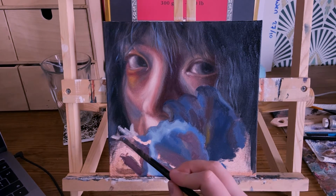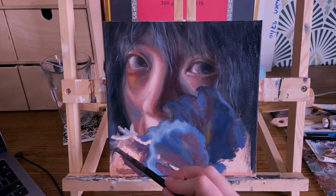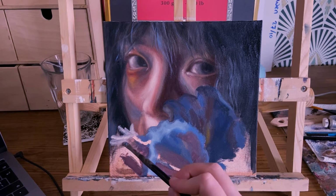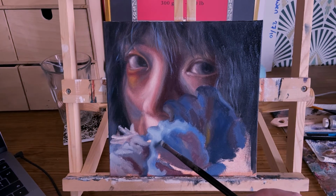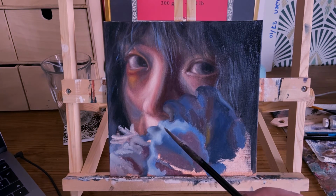As I said, I often use very small brushes and tend to blend a lot. So today I looked for something with a different composition that was a bit more interesting than just a portrait. I don't really have any experience with painting flowers, so I stepped out of my comfort zone and gave it a go.